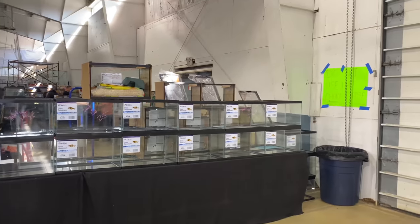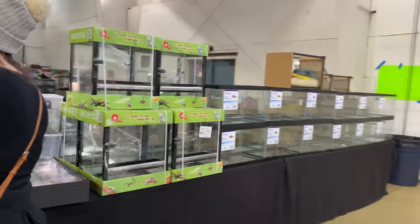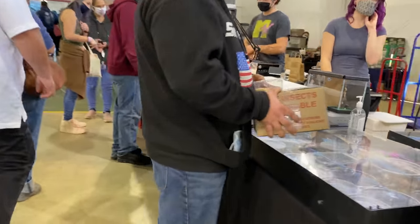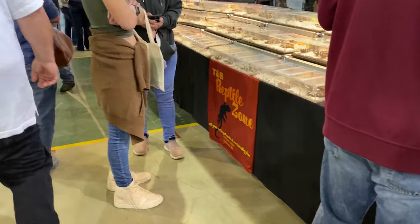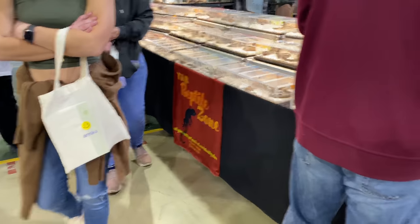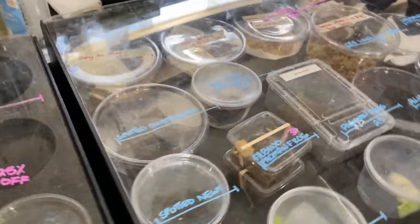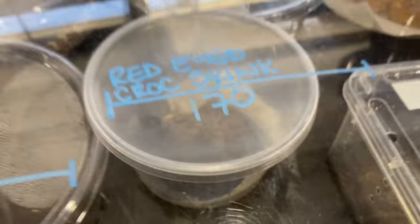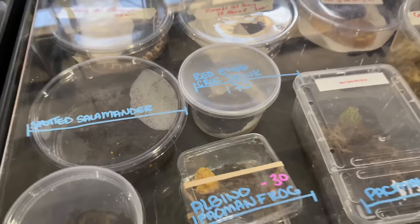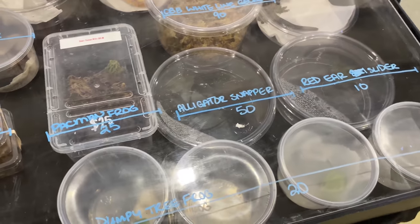All right, we got some dry goods. There's some tanks and whatnot. What's the price of I think this is A. No, this is T and B Reptile Zone. They got the tanks and stuff down there. We got red eye, you can't see it real well, but there's a red eye crocodile skink in there. Some tree frogs, alligator snapper.